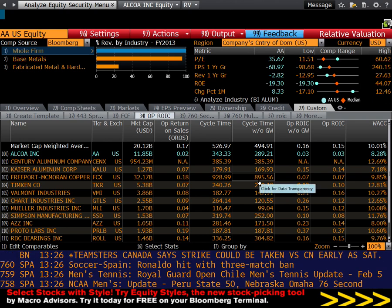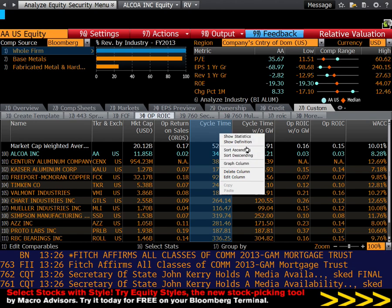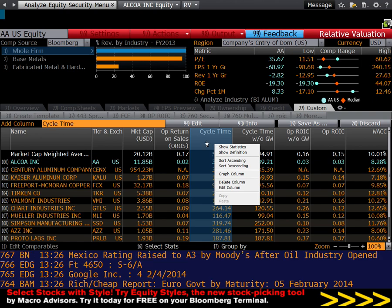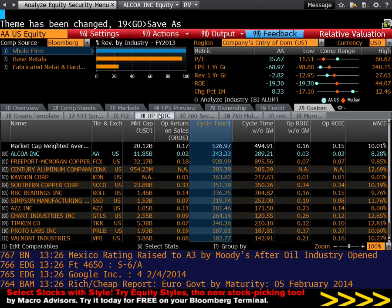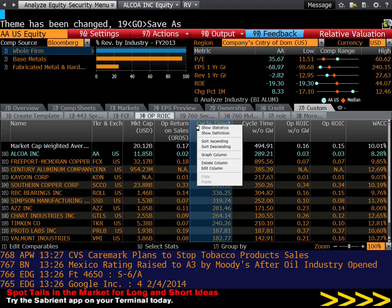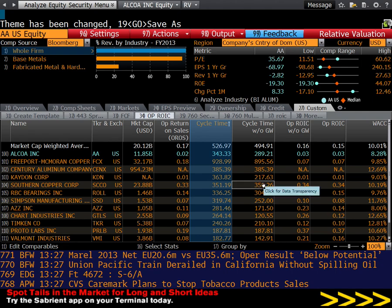Other questions? In your custom fields, can you divide and subtract stuff? Oh yeah. If you look at my definition for cycle time, I can edit the column. This field will come up if you search any company. Show definition. Actually, it doesn't have a definition because I created a custom field. But the short answer is yes.